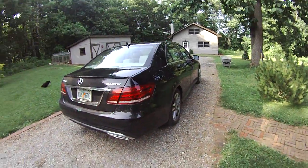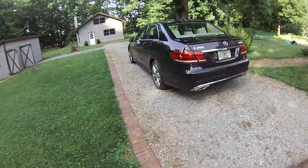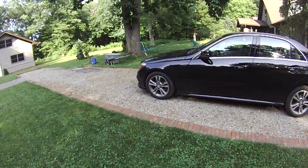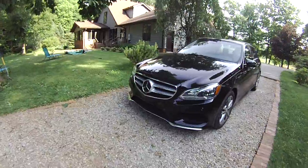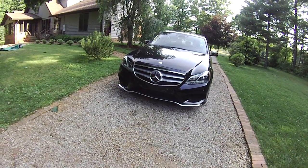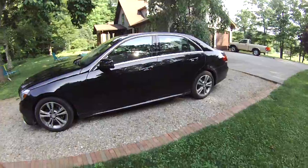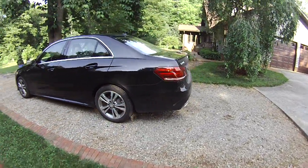Alright, let's do a walk around of this 2014 Mercedes E-Class E250 BlueTec diesel. The E-Class is more or less the same for 2014 except for some cosmetic changes to the front clip, which you'll see here. The front end has been restyled a little bit to look more like the CLA, a bit more sporty, but the really huge news is that the diesel engine that's been offered in the E-Class is now a 2.1 liter 4-cylinder turbo diesel instead of the former 3-liter V6 diesel.